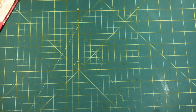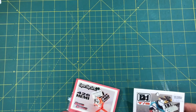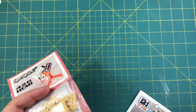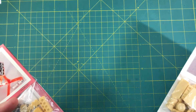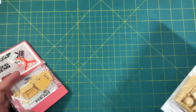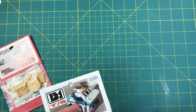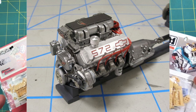Okay, and the last two things were something that I absolutely love. Ross Gibson engines. And since Ross is passing, it's very hard to find these things. As I understand it, the molds are no longer in existence. I'm hoping somebody else will jump up. Of course, the 3D printed stuff nowadays will probably take over, but it's still hard to beat. I've got some Ross Gibson engines. Here's a 572 that I'm going to be putting in a custom Corvette.